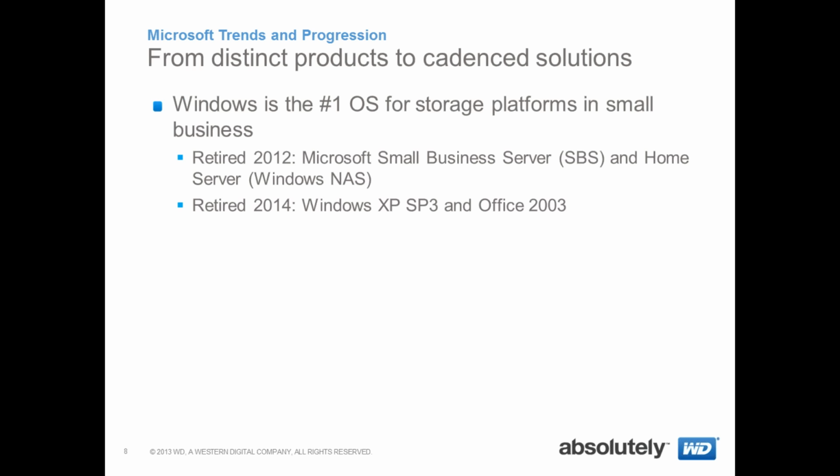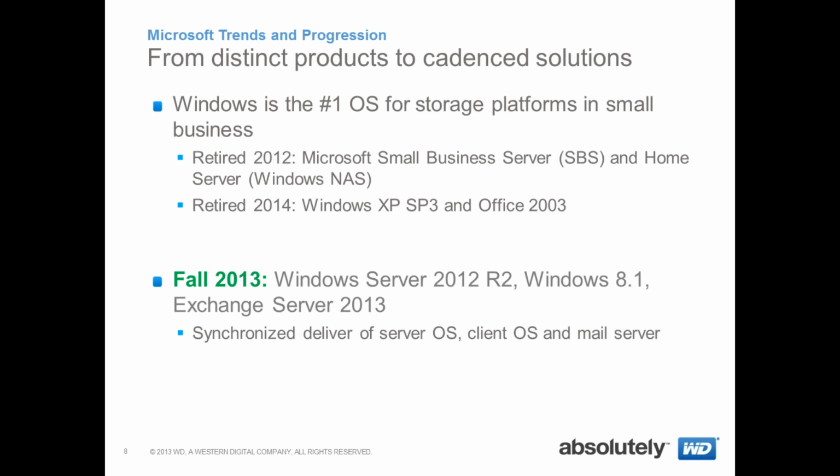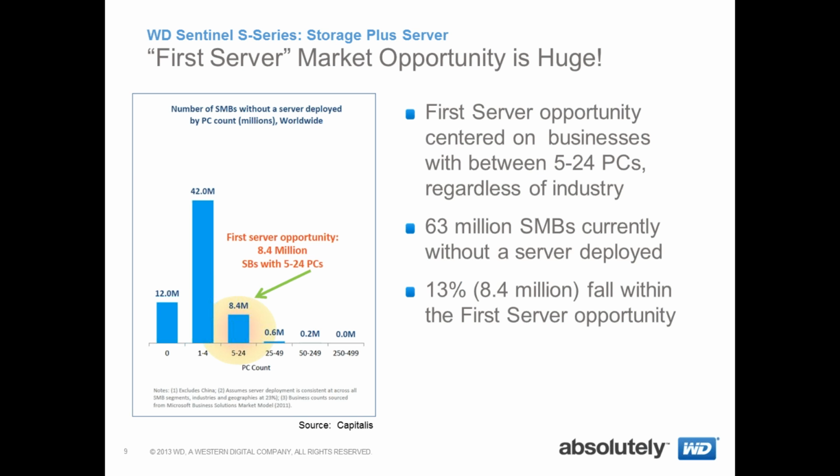And you can see that in Microsoft's trends and progressions. Windows, you may not know, is the #1 OS for storage platform in small business. And if you track what Microsoft's done, they've retired dedicated servers and dedicated NAS. They've also retired point client products and Office. And this year, this fall of 2013, we've seen for the first time a convergence release. It's Windows Server 2012 R2, a server OS family, Windows 8.1, the client, and Exchange server.